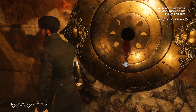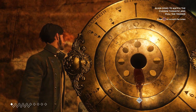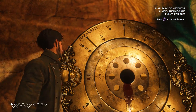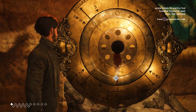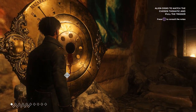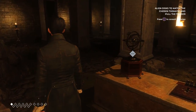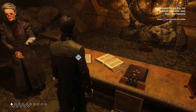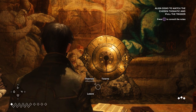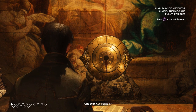Is there a symbol there at the bottom, under the blood? So we have Jesus. The crown of thorns would represent the crucifixion. The crown of thorns, and we're going to get the date, and we're going to use the armillary to do the moons, I think. So real quickly, we're going to go back to these passages about the crucifixion. Chapter 19, verse 17. And the dates will matter.